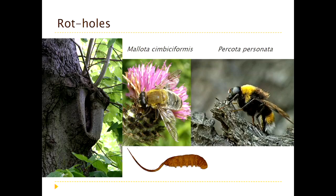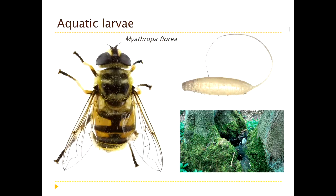The top of the spiracle has a ring of hairs that prevents water coming in. Some of these things have the most remarkable spiracles. This is Myathropa florea, a very common thing. The actual spiracles are upwards of 10, 12 centimetres long.